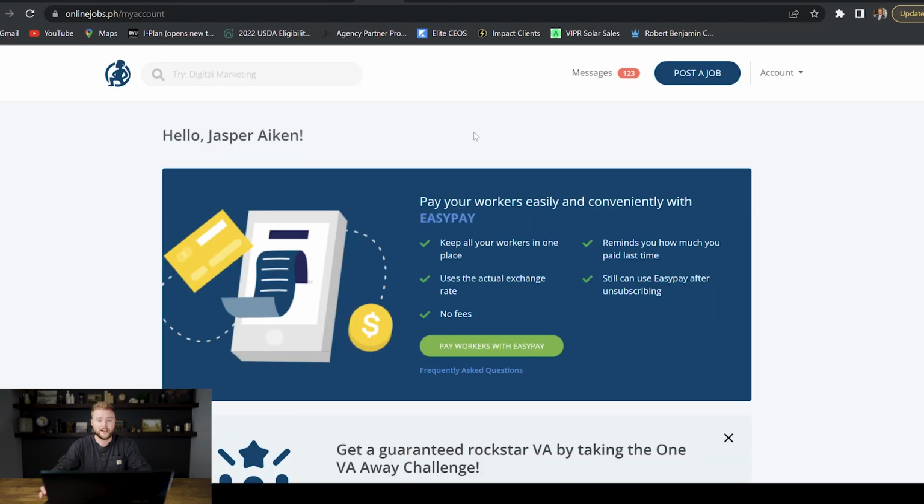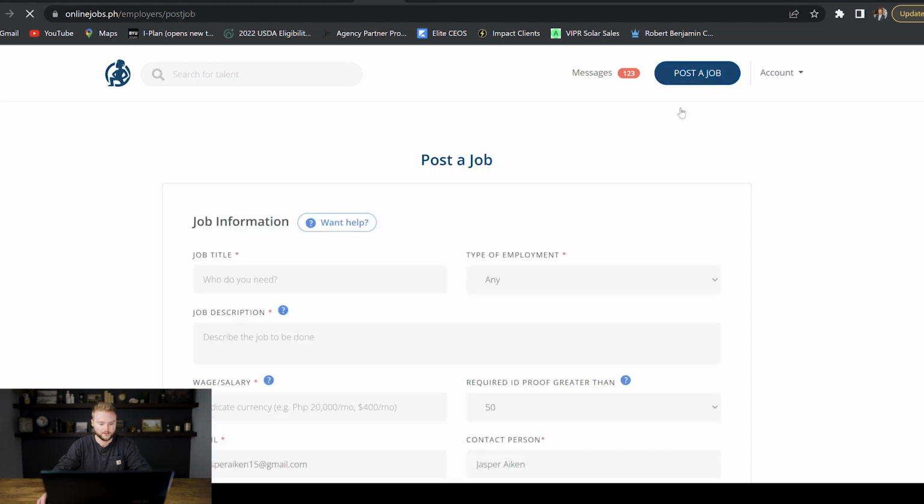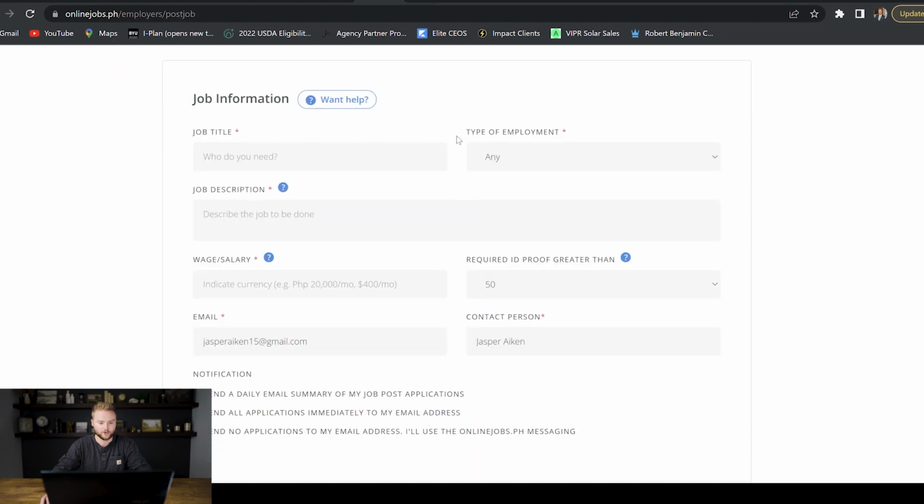Once you're inside of your account, you can go up and you can post your first job by going up to the post a job button here. And then you can type out the description of your job, the title of it, the type of employment, meaning whether it's full-time or part-time or just a gig. You can type out a description of what the day-to-day tasks would be for this employee, and the wage or salary that you're looking for. For the wage or salary box right here, I would do something like $4 an hour, and you'll actually get a ton of applicants if you're posting a job and only paying $4 an hour.